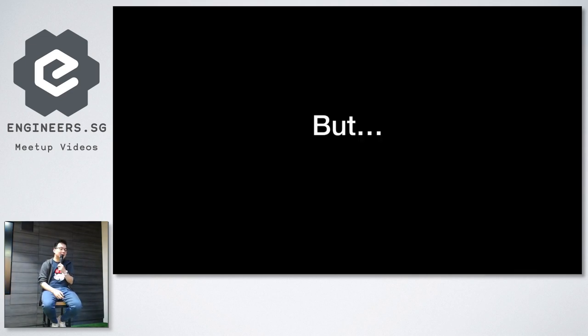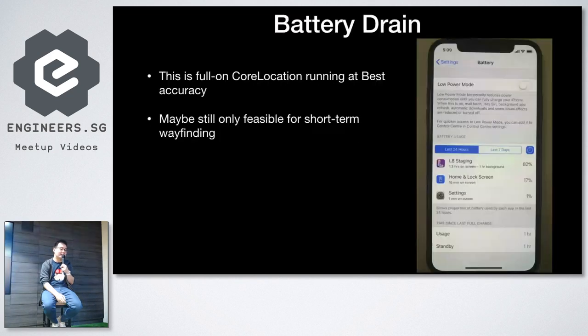So, I guess there are some caveats to this. It's not so straightforward. The first one, if you are someone who has used location services quite often, you would already figure out that battery usage is super intensive at the moment. So I would say this was designed at the start for short-term wayfinding scenarios. Like if you're at the airport and getting to the gate, looking for directions, it would make sense. You leave it on for the 5 or 10 minutes that you're walking, and then that's it.